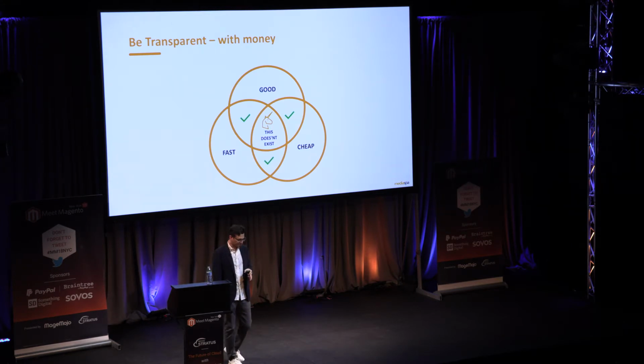The first thing is with money. If the merchant comes in the door and he says, I need this for X dollars, and everybody in the world knows it's 3X dollars, run away. Unless you have a unicorn. Because if you can do it good, fast, and cheap, and you have the unicorn, then maybe this does exist. But the point is, I've never seen that.